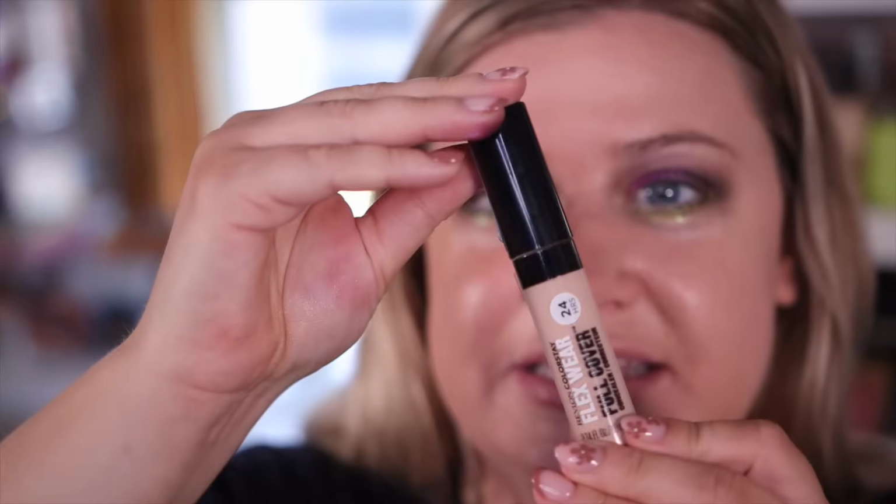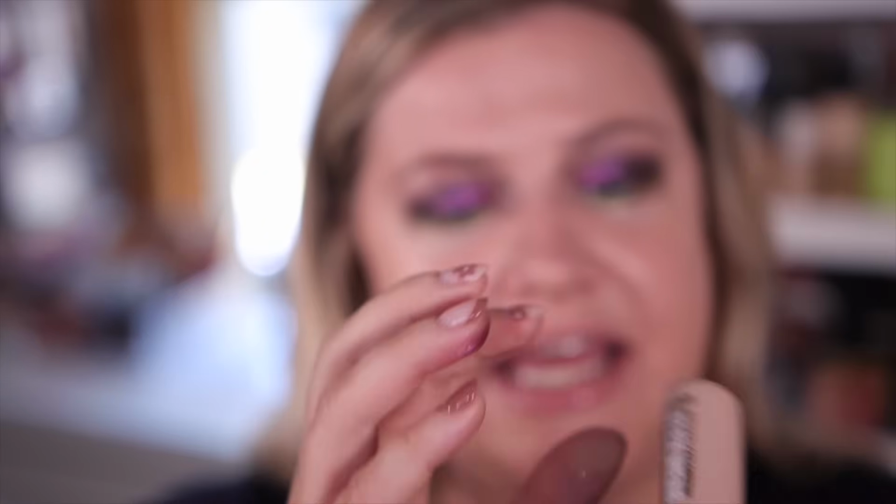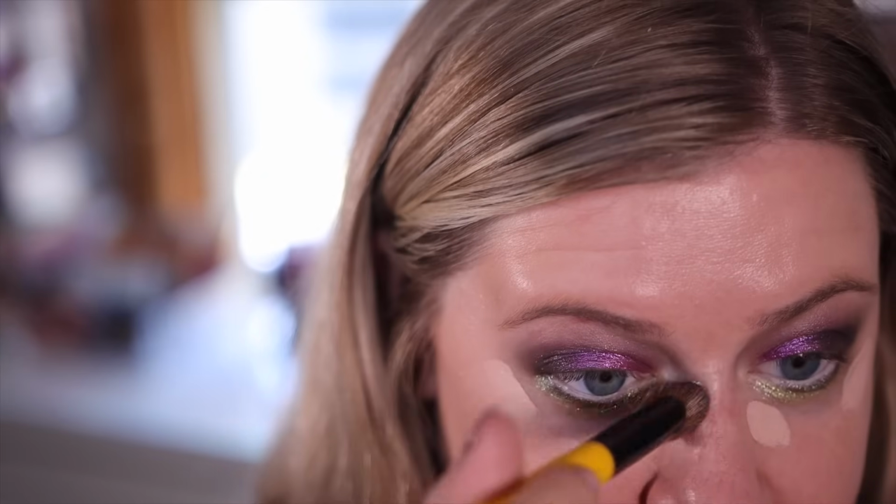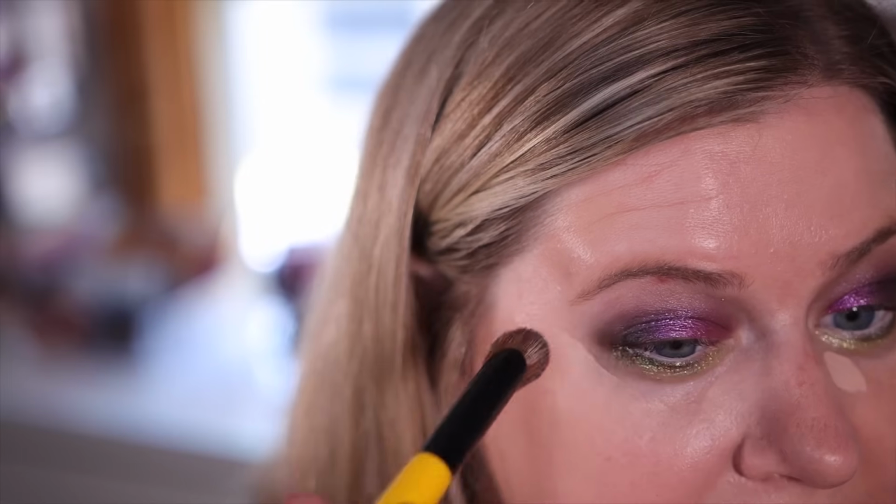I did pick up this Revlon concealer the other day. It's new. It's called the Flexwear Full Cover, so it's supposed to be a full coverage concealer. It has a nice doe-foot applicator. This is in shade 3, I think. Let's try this out. Ooh, I can definitely tell this is high coverage. Let's see if it'll cover these blemishes down here. And we'll blend that out here, clean everything up.